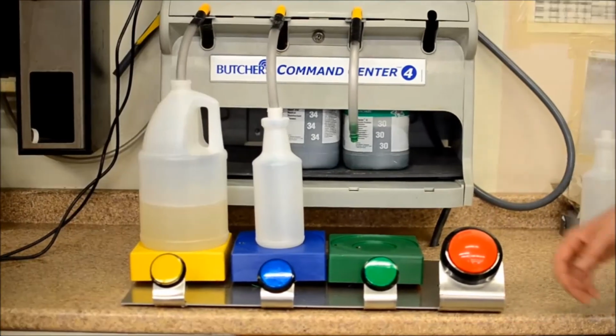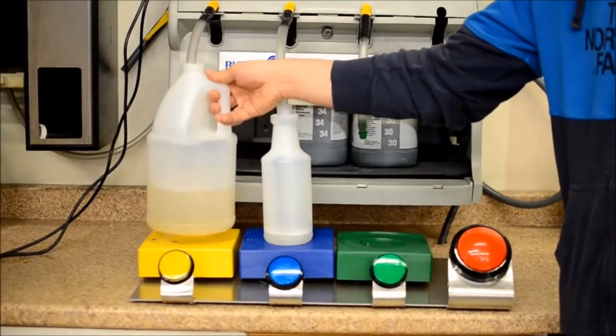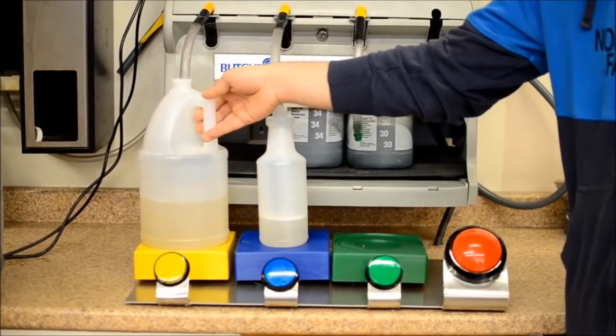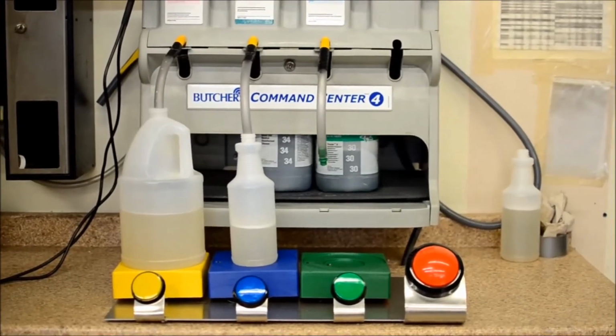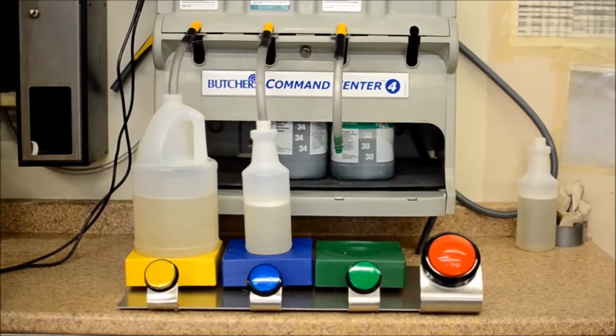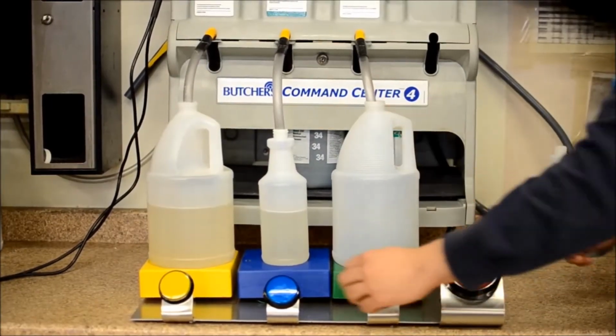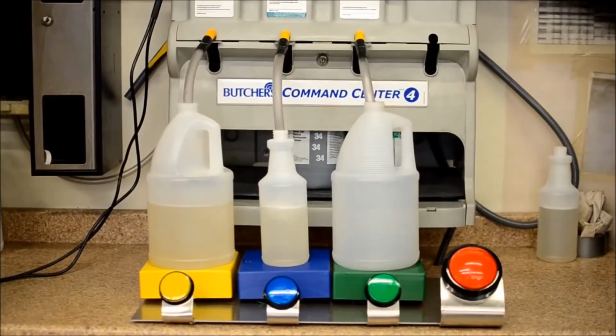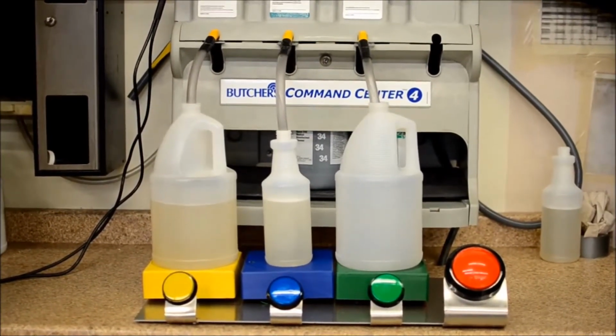The optical sensors also act as a safety feature. If a bottle is to be knocked off, the optical sensor will no longer read the bottle and shut the dispenser off. The large red button acts as an emergency stop button and will shut off all dispensers with only a single button press. The device can be reactivated by simply pressing the button in front of each base, turning all dispensers on at the same time.